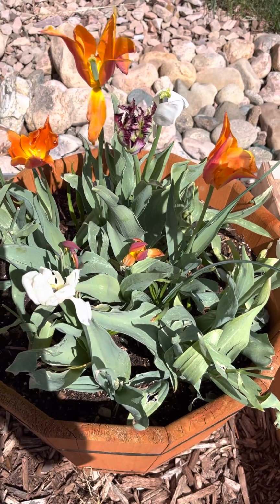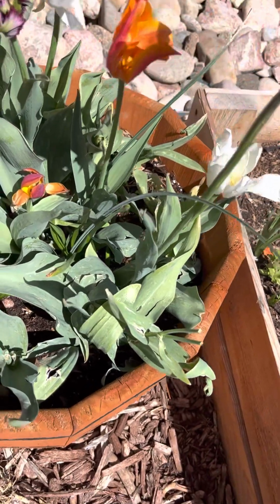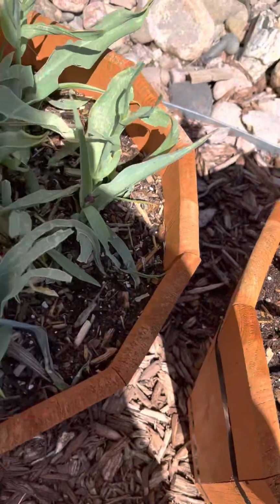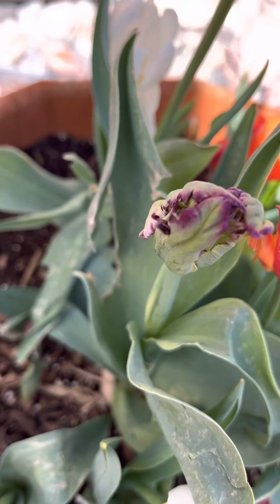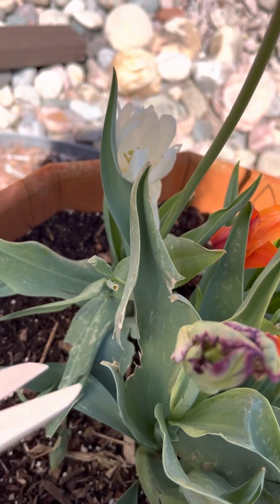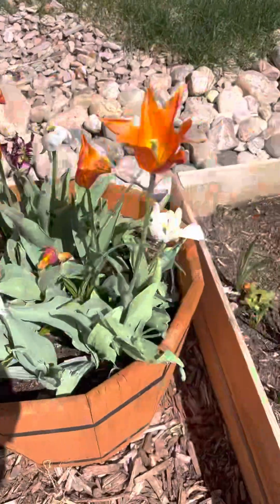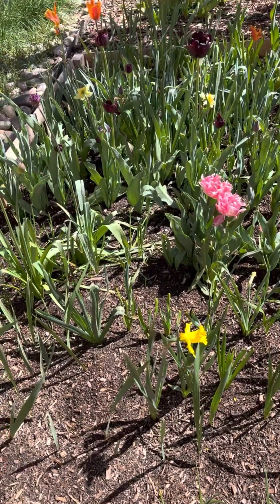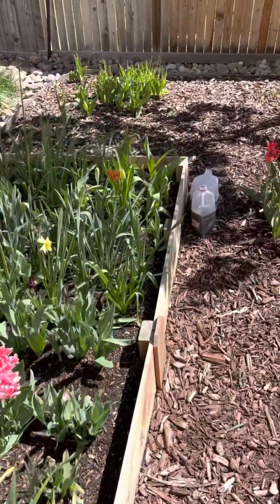Hi, it is May 25th and you're in my back garden, Zone 5B. Some of these little species tulips have opened up and they almost look like tiny ballerinas, as well as what looks to be some parrots. You'll see all the damage here is from a hailstorm a couple of weeks ago, but the second flush of blooms has launched and everything is looking really pretty again. It'll be time to deadhead a few more flowers soon.